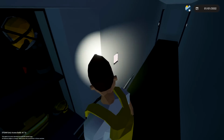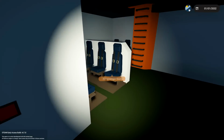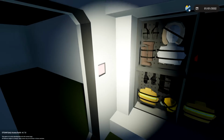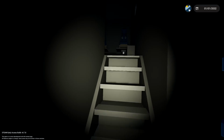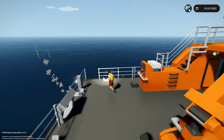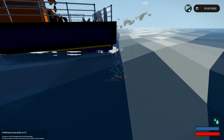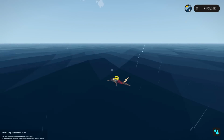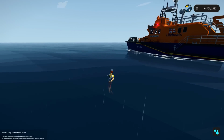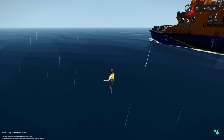Diving equipment. Wait, do I have a... Oh, no. You can't grab things if you've got one on. Okay, well, we can't use diving equipment now, so there you go. Let's get back upstairs, and we'll go outside and just dip in the water with our parachute on, because that's all we've got at the minute. I don't know whether you could just bait out sharks by jumping in the water and swimming around. I don't know whether the Megalodon would be the same as normal sharks, but there you go. We're just going to sit in the water for a little bit. Hopefully some sharks appear, and maybe one of them will be the Megalodon.